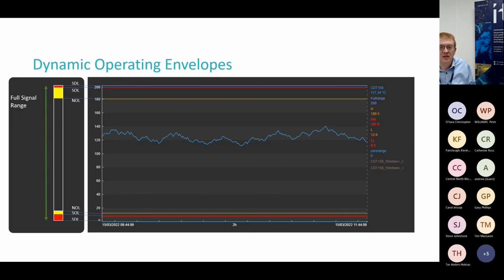But if we look at that in the normal operations, I'm showing you a trend here of a temperature. We can see that that temperature is sitting in a normal range of 118 perhaps to 140 degrees centigrade. If that temperature was going to start to increase slowly, then there's a potential that we've started to head towards a situation which is abnormal, and we might not realize we've got there until we hit that high alarm of 180.5. Clearly, there's quite a distance between the current value of 117 and the high alarm of 180.5.